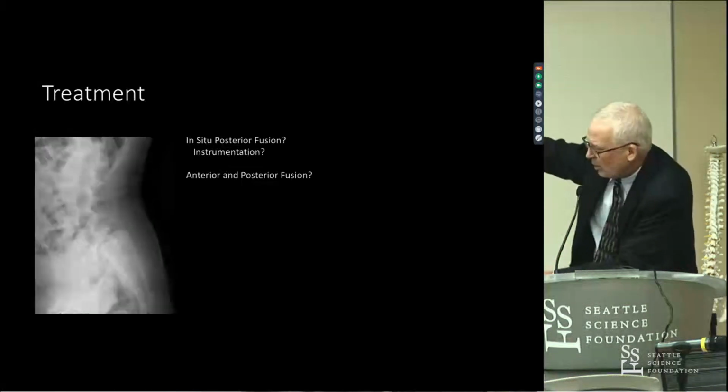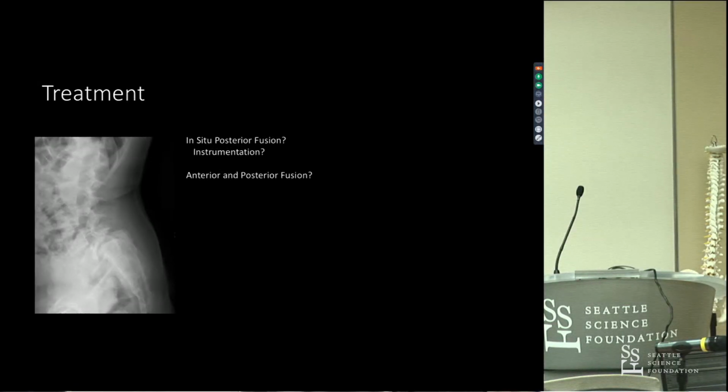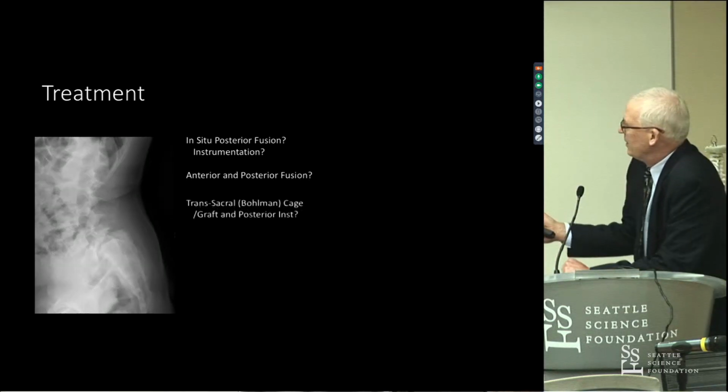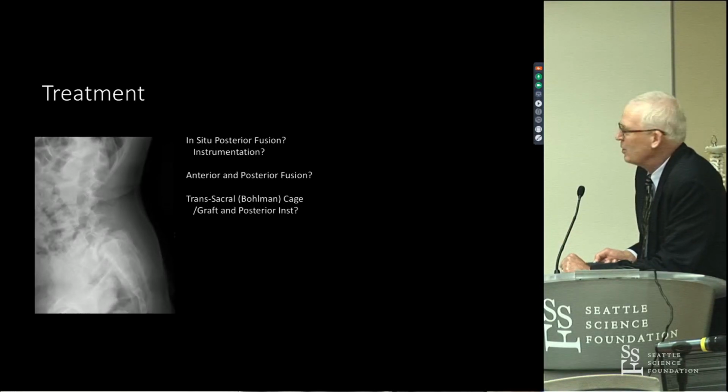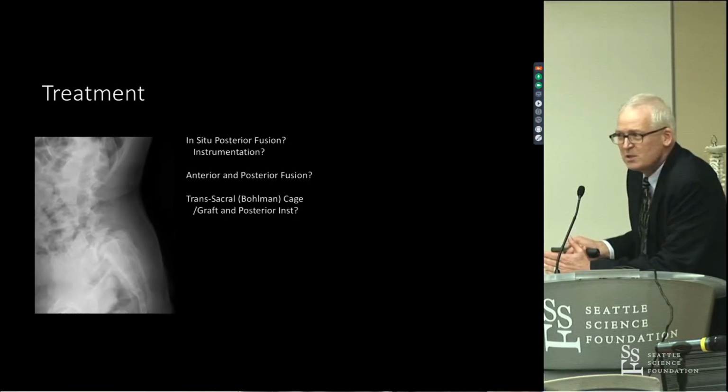Anterior is impossible because you can't get to the disc space. All you can do is drive something through there, right? It's below your approach level. You can't come from this unless you know how to do transanal surgery. So you want to do a transsacral graft and then posterior instrumentation? Nobody wants to do anything. The patient can't do anything. What do you want to do?